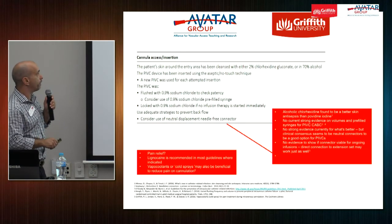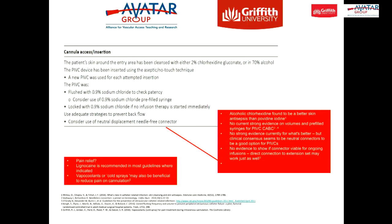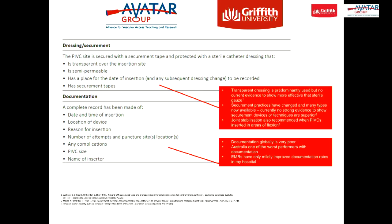Insertion, and flushing techniques using pre-filled syringes. Again, they're not a bad idea if you're going to go all sterile, because you can get them as a sterile pre-packaged component. And using appropriate securement and dressings is important, and we're going to be talking a little bit about that in a minute with Claire.